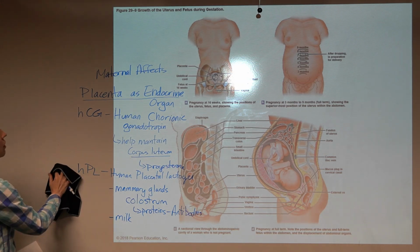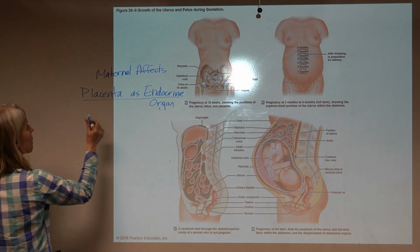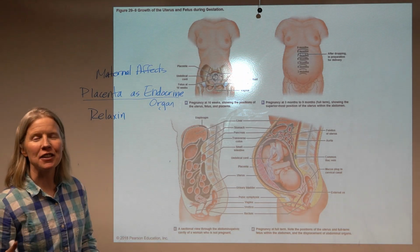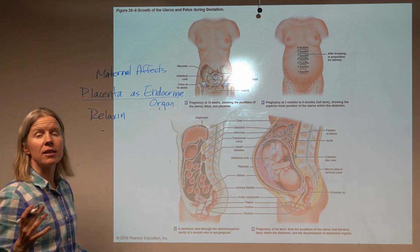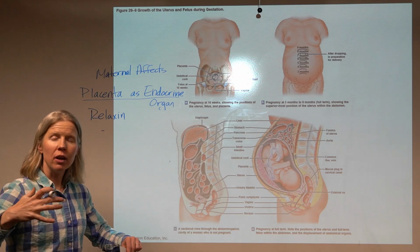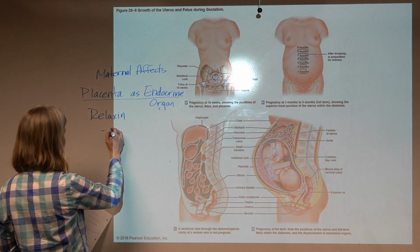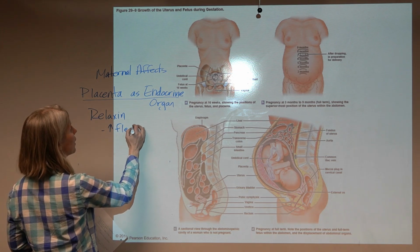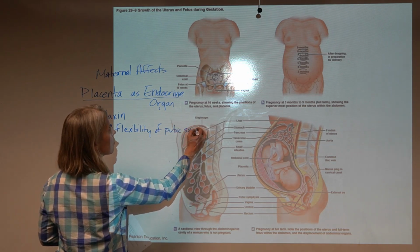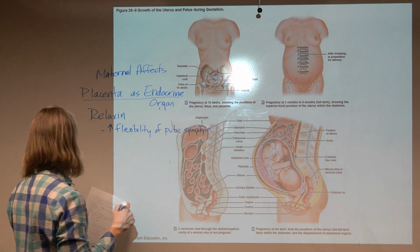There's more hormones. The placenta also produces the hormone relaxin. And some of the functions of relaxin are given away by the name. So one of the things it does is actually help to relax the pubic symphysis. So the pelvic bones can actually stretch a little bit to make more room for baby to come out. So it increases the flexibility of the pubic symphysis, which, remember, is a fibrocartilage disc where the two pubic bones are attaching.